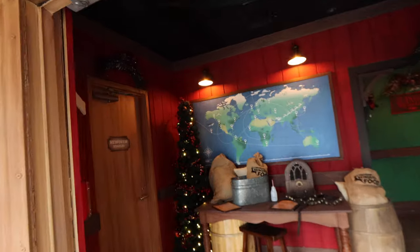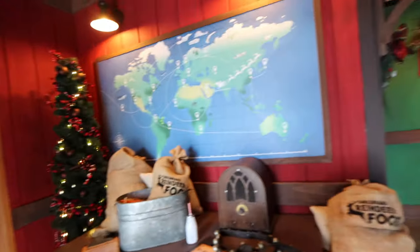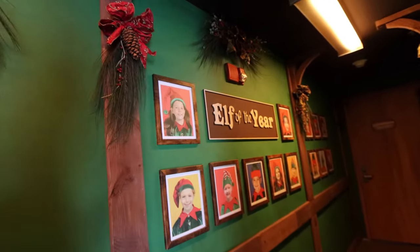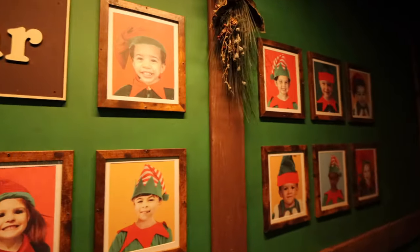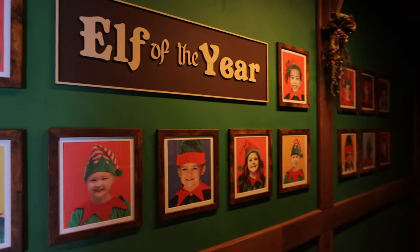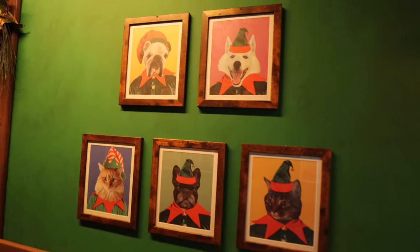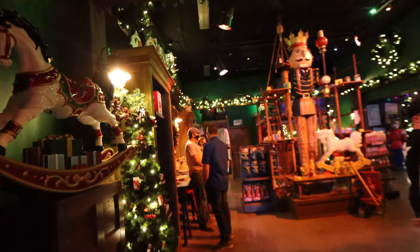Here we go. Alrighty, so here's the entryway. Already, wait, I smell something good. That's besides the point. Alrighty. So look over here, got the elf of the year. So I take it these are probably the kids of maybe the visual team or just whoever designed this store in the first place. Oh, look, we got some pets. That's adorable. Going into the first room.